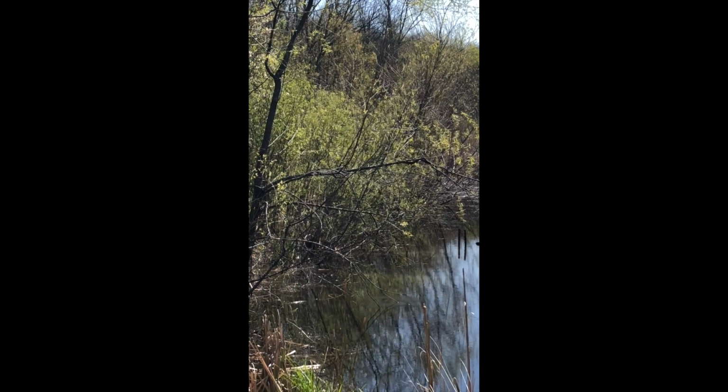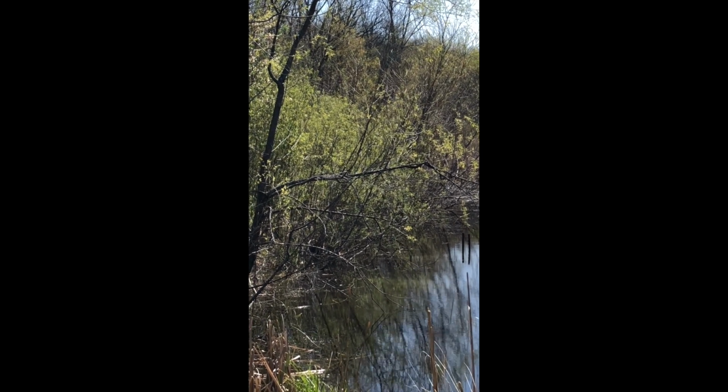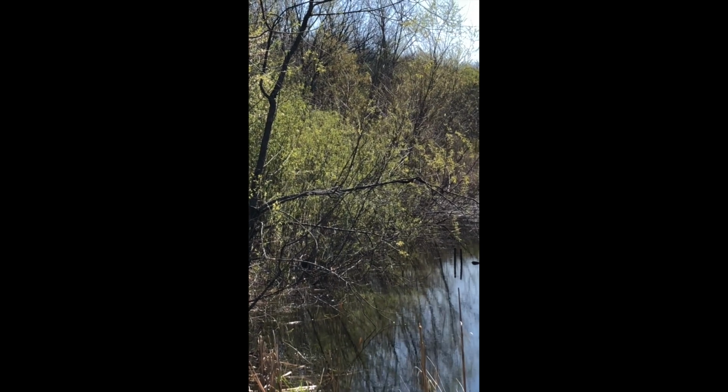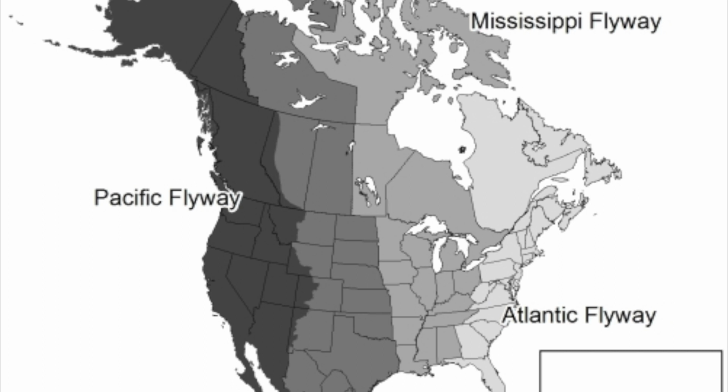And this singing is pretty typical. This is kind of late morning, which is a good time to look for them. Early morning is best if you want singers, really active birds.